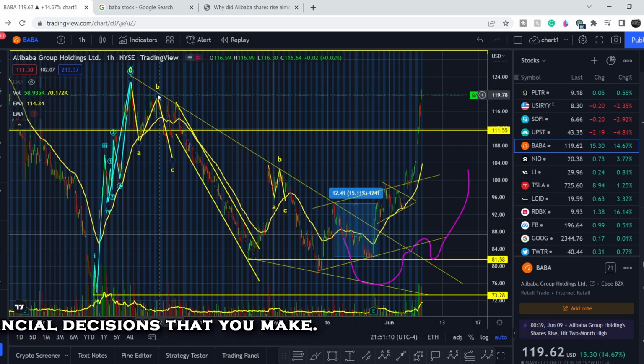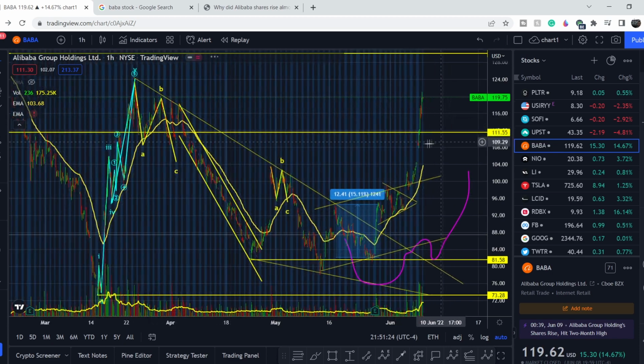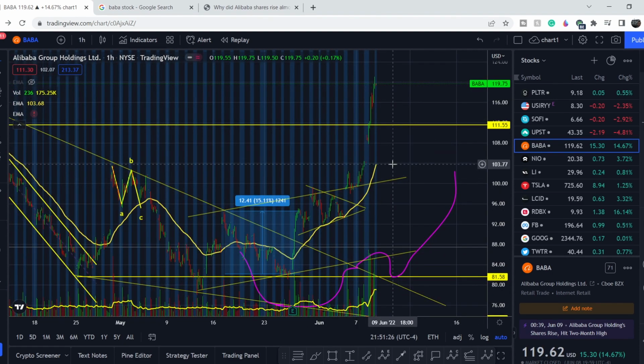And for now, we hit this previous swing high, and we might have some kind of pullback in order to collect some steam to hit even higher targets. But I will show you this in just several minutes, and for now, let's continue with this price action.